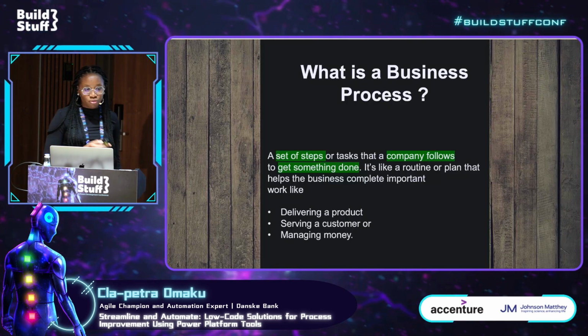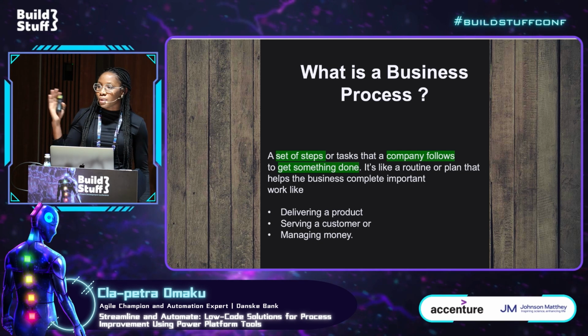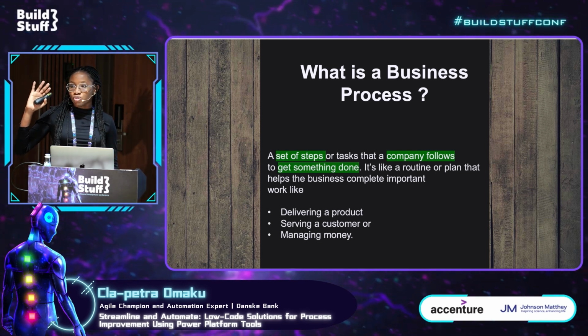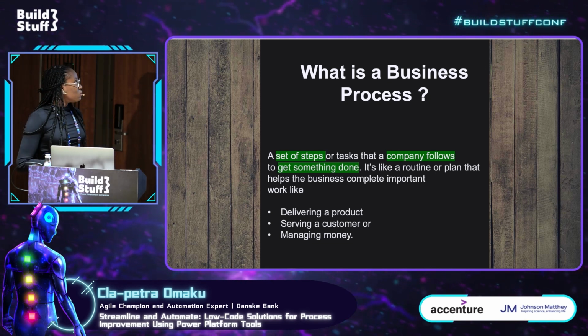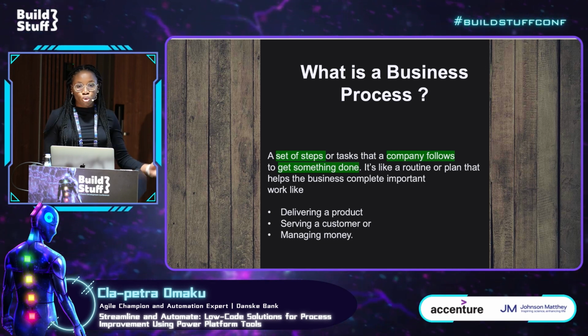So before I move forward, I just want to ask if we've heard about Power Platform before or low-code solutions. And do we use them? Somewhat? Okay. Thank you.